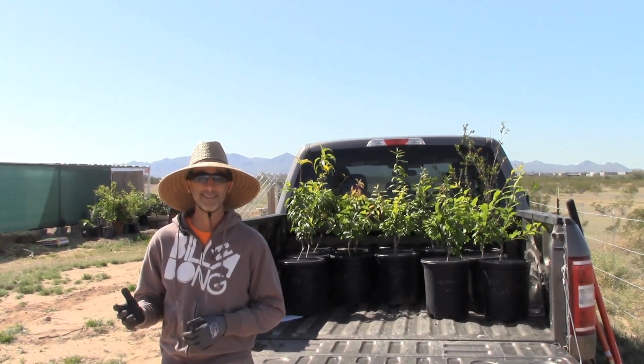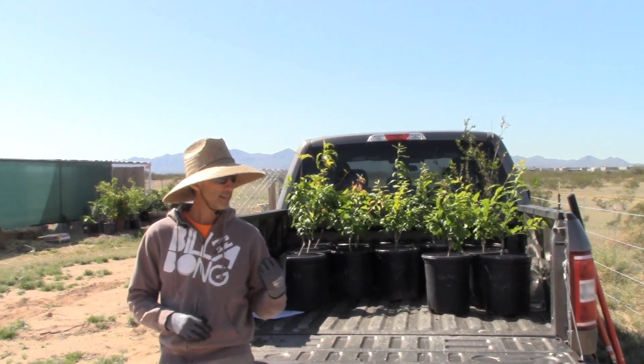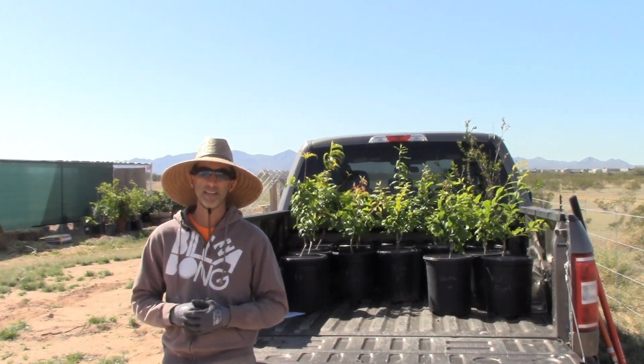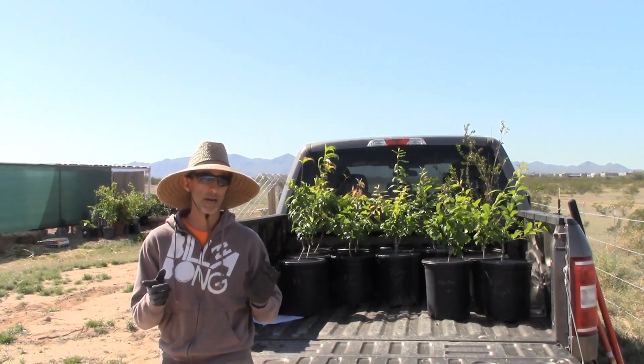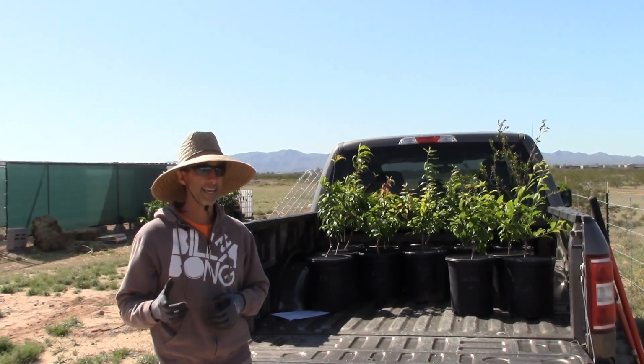So now today we got 17 trees. This is just our first delivery of trees from him. A few of these are ones that he grafted from the old farm, and several, of course, are just ones that he grafts there himself. So let's talk a little bit about the varieties that we're going to be picking out and putting on the ground today. I'm going to start with the trees that we got today from Reed.